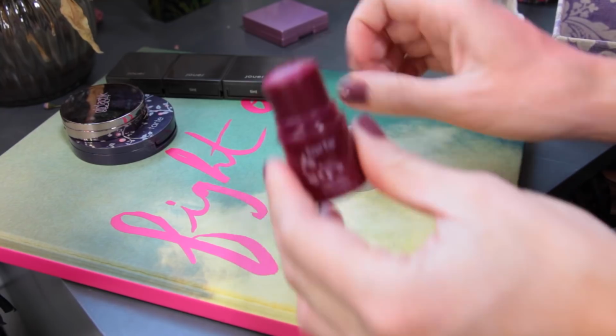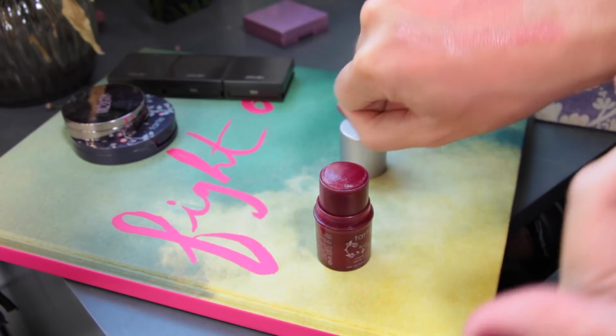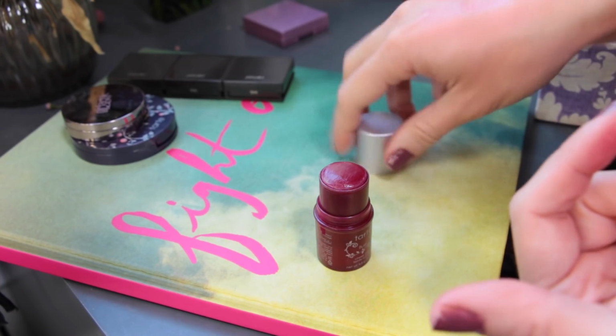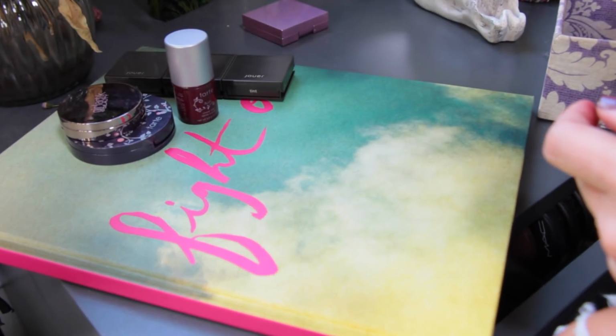Next is another Tarte one. This is in the color Flush. It's one of their cheek stains. I've just never really worn these very often, so I think I'm gonna pass that on. I've never worn it. I think I've only ever swatched it, so I think I'm gonna get rid of that one.